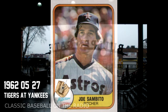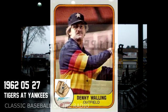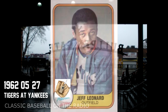Now we have John Blanchard. Blanchard's hitting .236. Left-hand batter. 6 high outside. Ball 1.